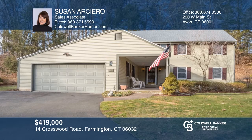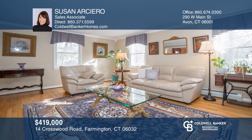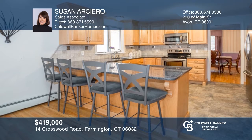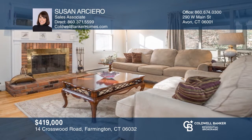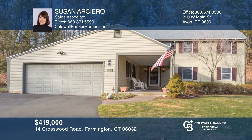This 4-bedroom, 2.5-bath colonial is in a desirable location in Farmington. There are gleaming hardwood floors throughout. The kitchen offers stainless steel appliances, granite countertops, and warm maple cabinetry. The family room and kitchen have been freshly painted. There's a laundry room and ample closets throughout the home as well. To see it yourself, schedule a tour with Susan Arciero.